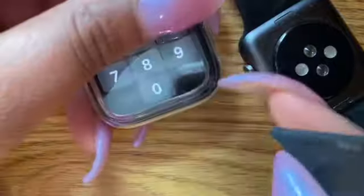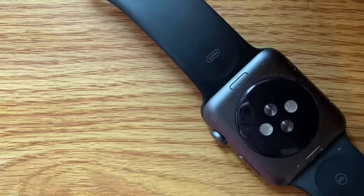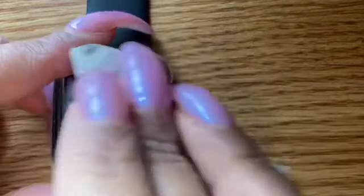But those things can be challenging for me, to pull out the bands. All right, so that's what it looks like with the case on. So let me go ahead and put this back on. Okay, first one in. Let's do this side. Okay, so that's in. Let's go ahead and clean it off a little bit.